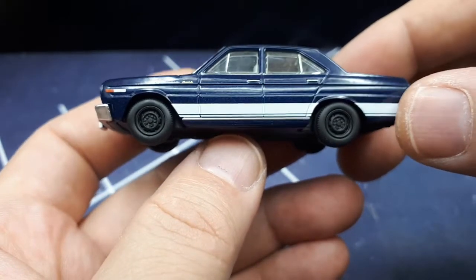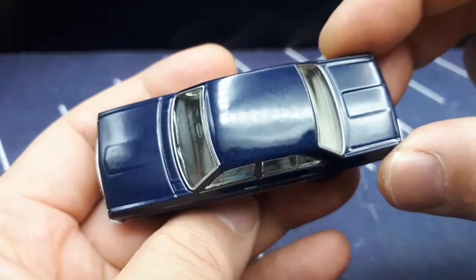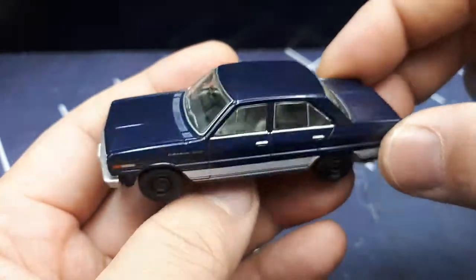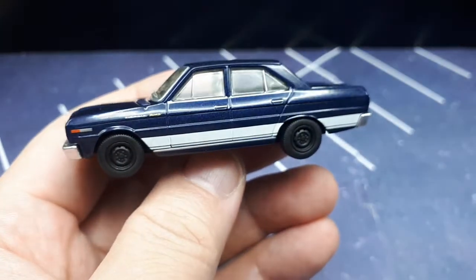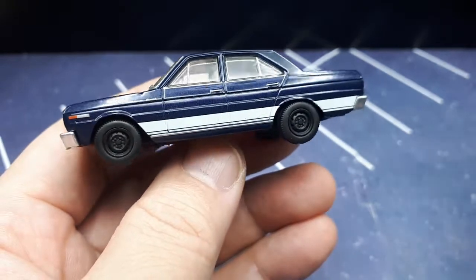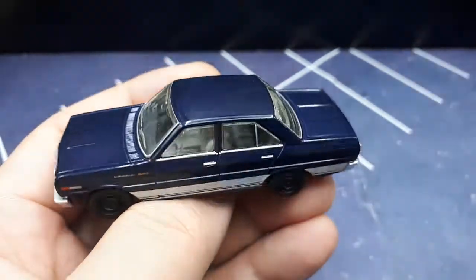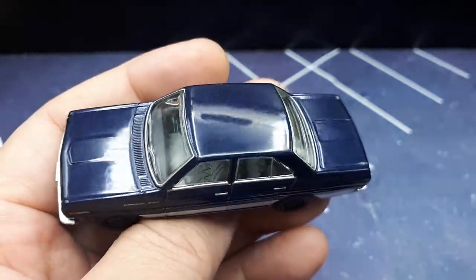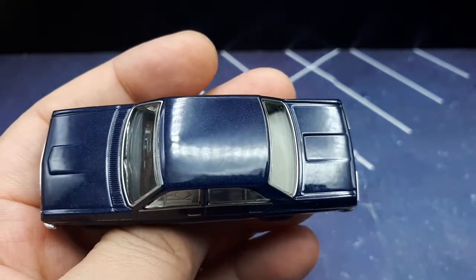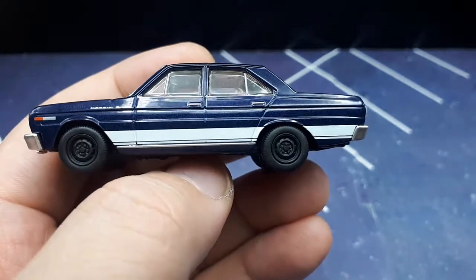We have a nice dark blue here, and it is metallic, I believe. Yes, I see some speckling in there. I do have to say a caveat again. I picked this from a store. I had a choice of 2 models, and this was the better of the 2. The other one had a bit of a splotchy clear coat back here. So although this has some orange peel, it doesn't have any imperfections or gouges or bubbling, so I'm okay with it.